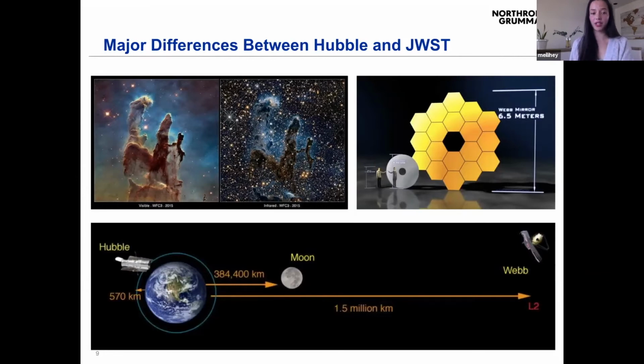The bottom picture is for reference where each of the telescopes are going to exist in space. So you see the Hubble orbits around Earth, shown in that blue circle that's around Earth there. The moon is towards the middle of the screen, and then all the way to the right of the screen, you can see the Lagrange 2 orbit, which is where the James Webb will be once it reaches its orbit pattern. So it's going a lot further than we've ever gone before.